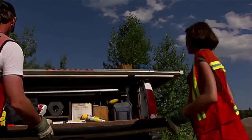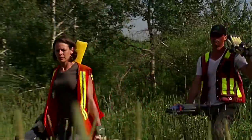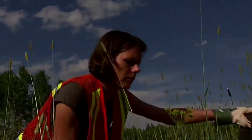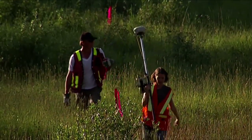Back to our survey. Before our client can begin construction on their well site, we have to get out there and stake the area. This is as simple as putting the base station on a known point and marking out the well site and access road with survey stakes. This also helps with environmental reclamation later on.